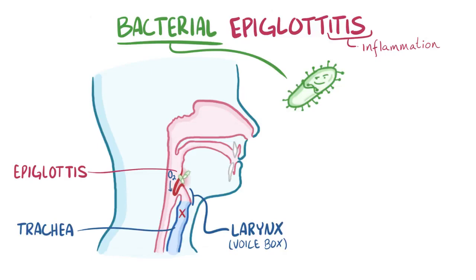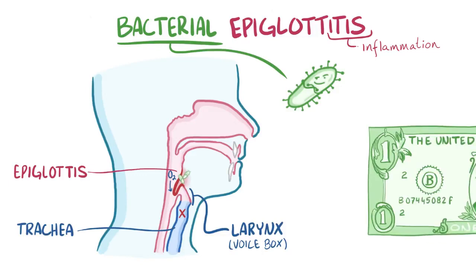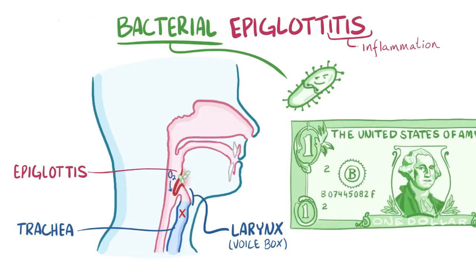This infection is actually thought to have been the cause of death for George Washington, America's first president.